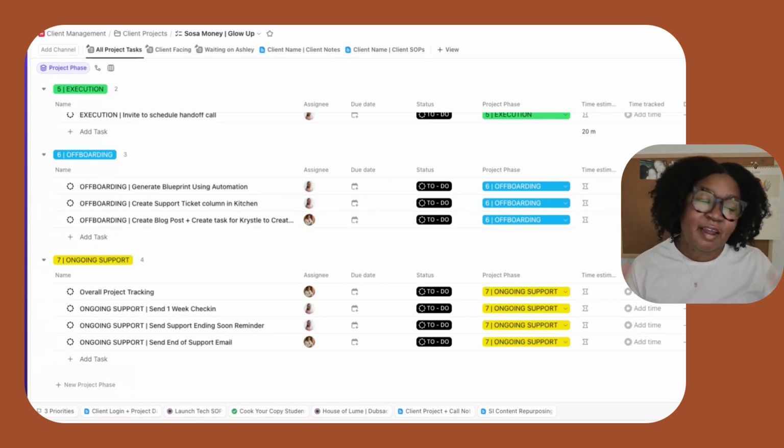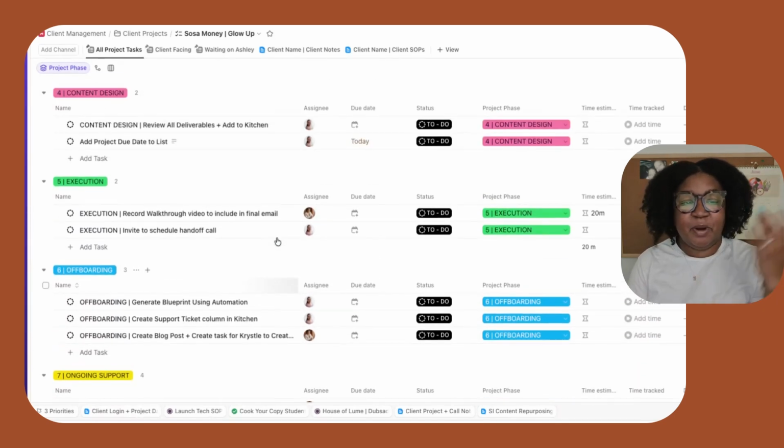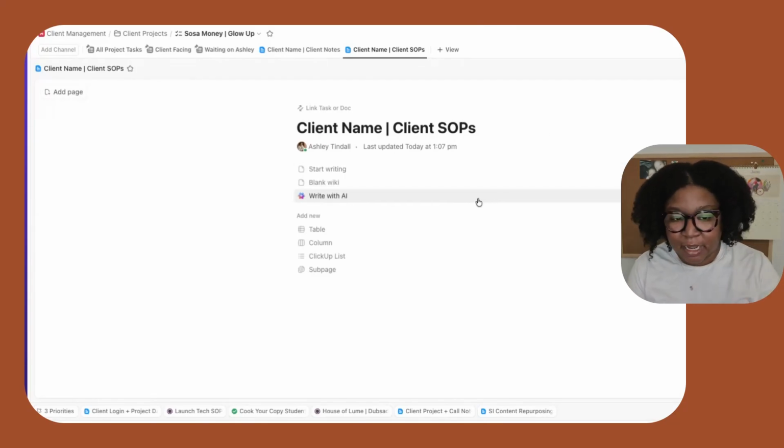Since we're already leveraging ClickUp internally, how can I take all of the stuff that we're documenting? I'm documenting notes. I have ClickUp docs where I drop in all my client SOPs.